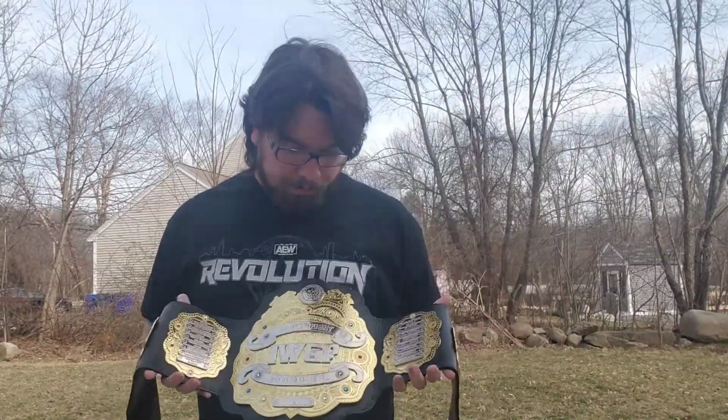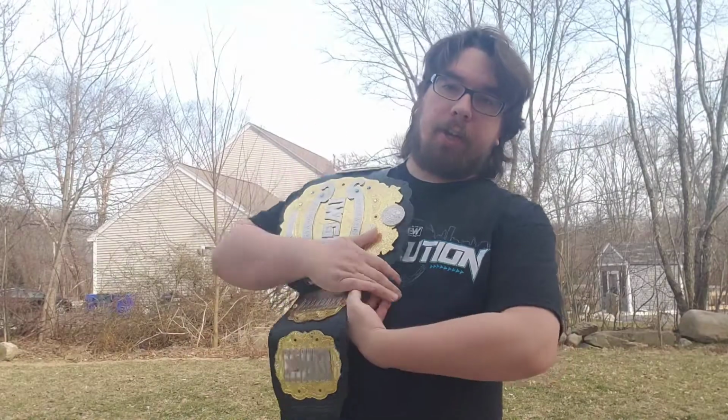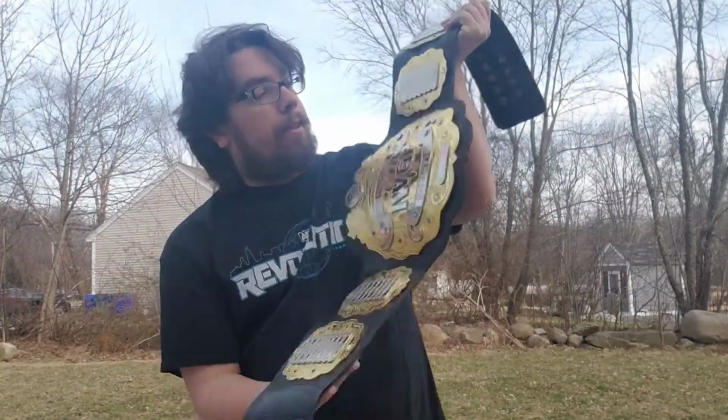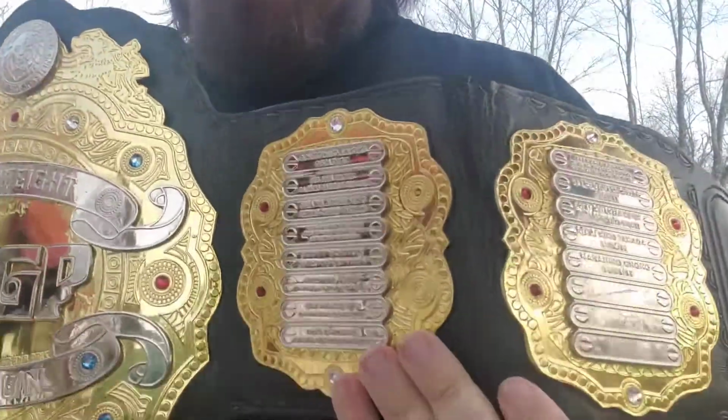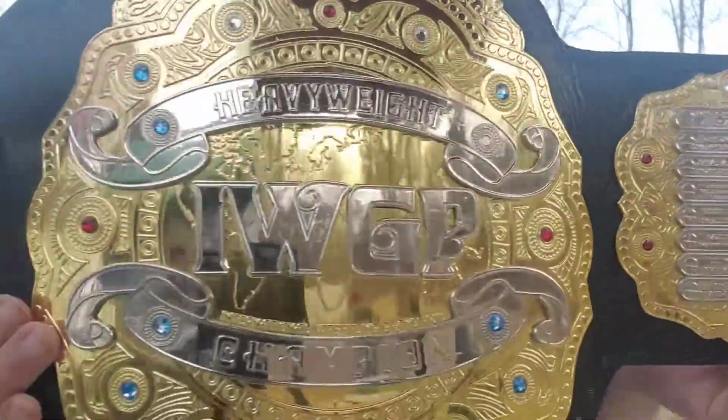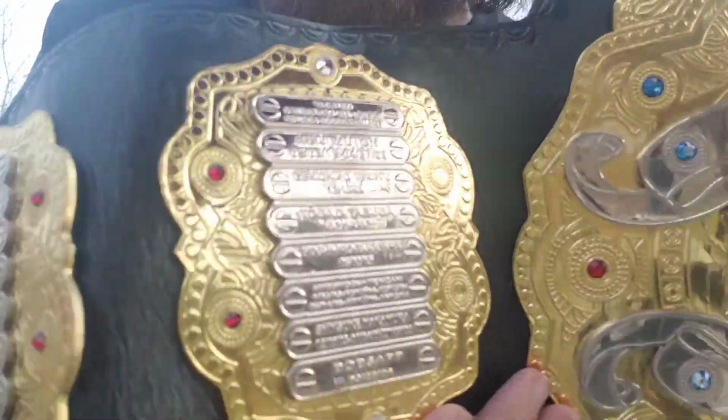This is the older version. I know they unveiled a newer one that Willow Spray had, and I forget who has it now, but I will preface this is not the actual replica that New Japan put out. This is a bootleg. Overall, I am extremely happy with this. It is gorgeous, and the cool thing is, I don't know if you can make it out, but it has the previous champions on the side plates, which I think is a really cool touch.